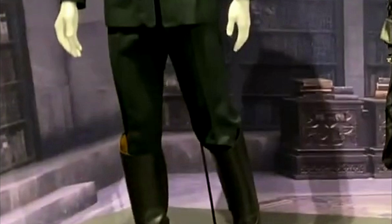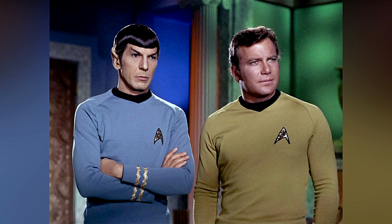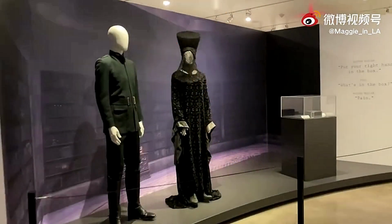So we can probably blame Star Trek creator Gene Roddenberry for this trend. He believed clothes would have no visible fasteners in the future, so the zips were concealed in the shoulder of the Star Trek uniforms. And then costume designer John Mollo's Imperial Navy uniforms in Star Wars and The Empire Strikes Back were also without any visible buttons or zippers.